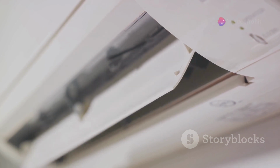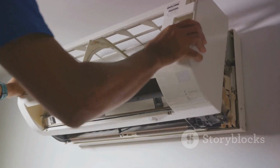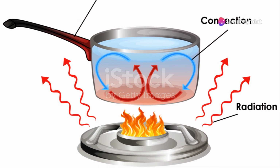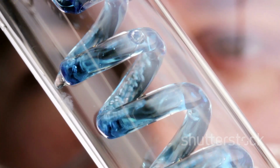Imagine a busy day, the sun is blazing, and you're feeling the heat. What you're feeling is an abundance of heat energy. And what does an air conditioner do? It takes this heat energy and says, "No thank you, you belong outside." Think of the refrigeration cycle as a heat thief. It sneaks into your room, steals away the heat, and then discards it outside. This cycle consists of 4 main steps: evaporation, compression, condensation, and expansion.